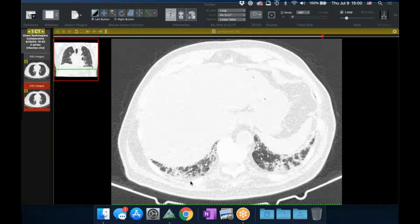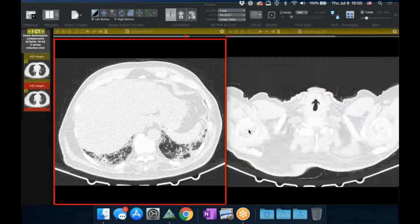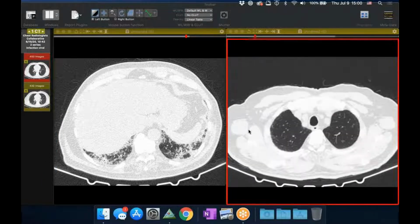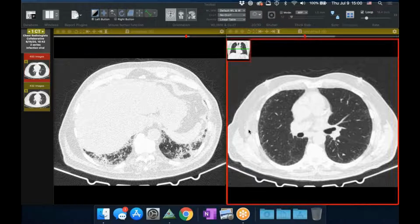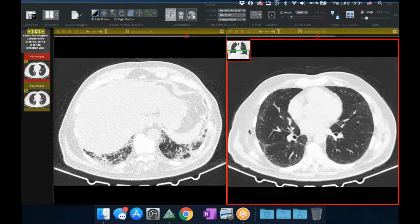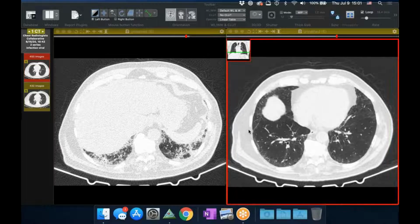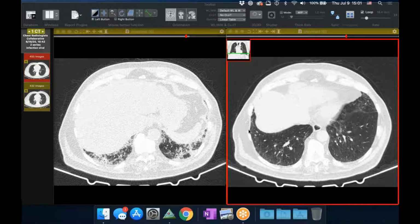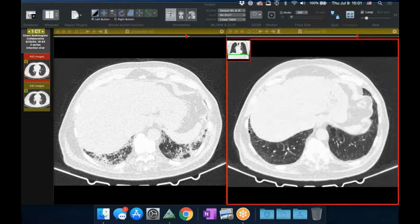So, and then we've talked about this before, I'm sure, that you have to be careful on acute lung injuries of not overcalling traction bronchiectasis, because you can get transient bronchial dilation. I don't know the time frame between the two scans, but here was the patient later on. And you can see that as it goes away, there is still a residual reticular abnormality, but the airways seem to have returned to a more normal caliber.